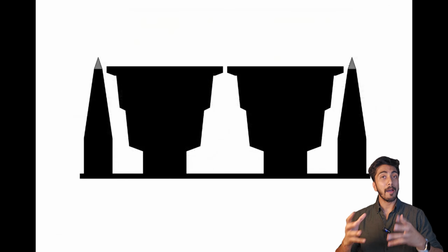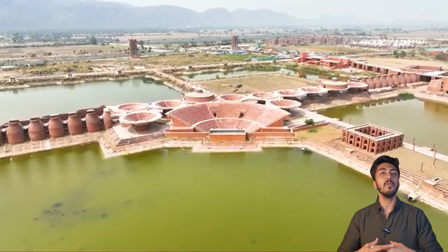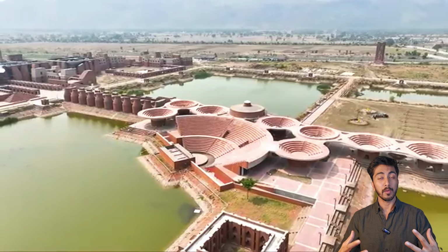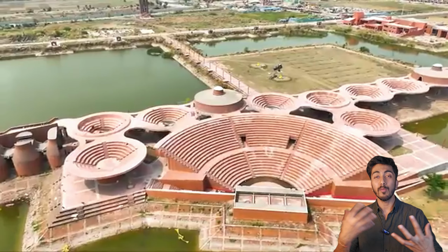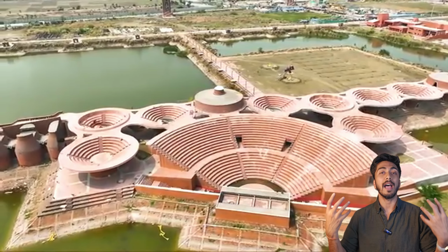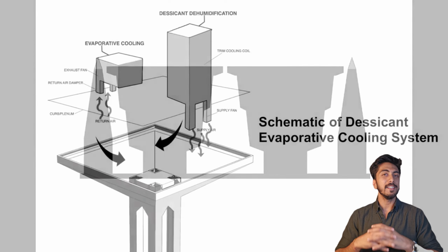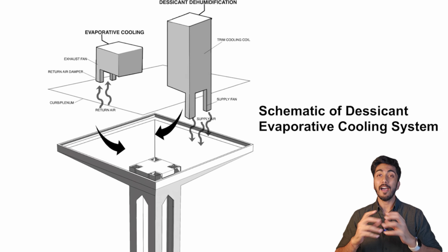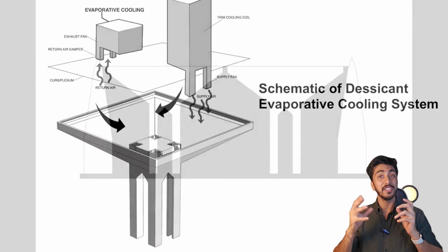They have used evaporative cooling by planning the entire campus around this huge lake, which results in lowering the temperature of these small clusters of housing, administrative blocks and academic blocks. One very interesting term that I heard was they have used desiccant enhanced evaporative air conditioning systems.